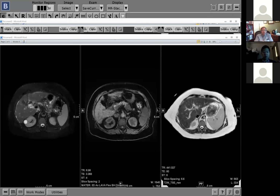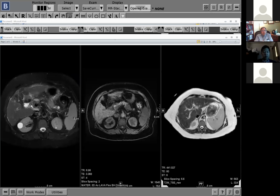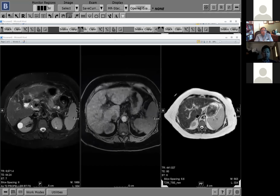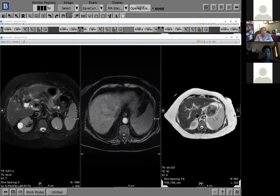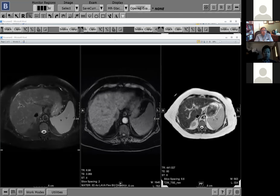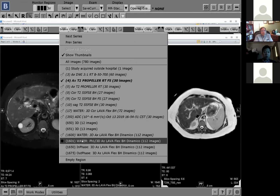This case is the subtle miss, which again, I would love to get your opinion on. This patient had cirrhosis. This is an outside study that comes with clearly a bunch of lesions. I think that there was only one phase. So again, this is not our case.